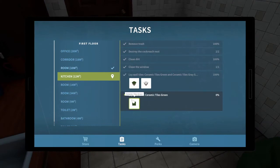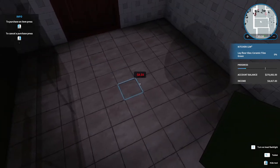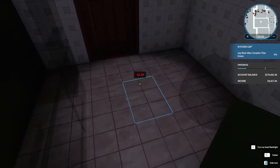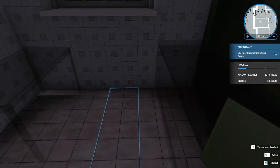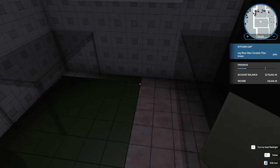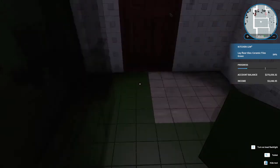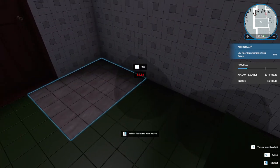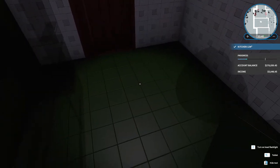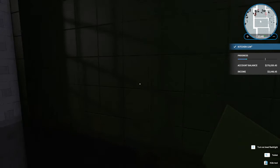Right. Green. Oh, okay. This is my first time installing tiles, so. Oh, I guess I have to maybe hold it down. Okay, just click and drag is what I have to do, and then hold it down. Oh, that's fast and easy. Oh, yikes. Okay, it looks better on the wall than on the floor. Oh man, I'm glad I did not do all of it green. That would be too much.